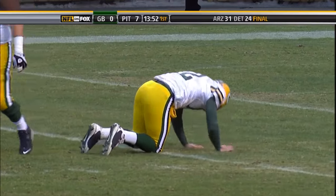Timeout Green Bay. They're 2nd. Super Bowl champs, the defending Super Bowl champs, trying to avoid their 6th consecutive loss. Finley circled at the bottom of your screen. 2nd down. That's Finley. And Finley stretches for a 1st down. Rodgers pass to Finley. Tackled by Cam. 1st and 10.